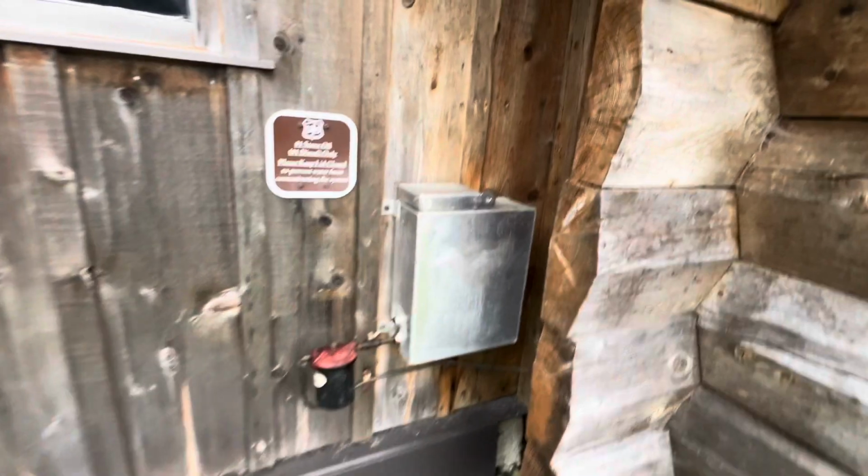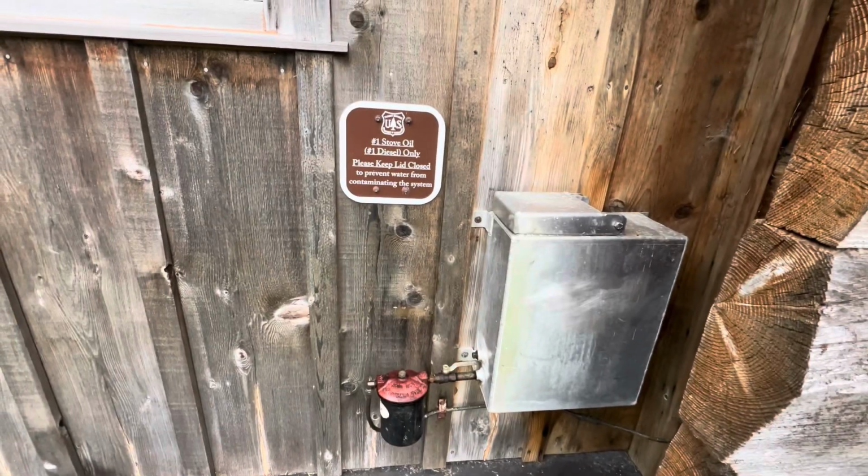Now, the other option is the oil burning stove, which we didn't use. I've never used an oil burning stove. I don't really know the ins and outs. I don't know their fuel consumption rates. It's all pretty foreign to me, which is why we didn't use it. But if we went back, I would probably bring a few gallons of fuel and give it a try.